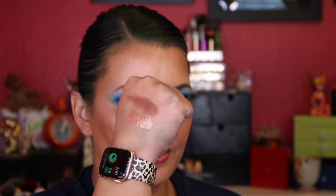are still great. Now, I do feel like if it is a shimmer that I like, they are a little on the chunkier side. You see how that's really shimmery, but it does have some chunk to it. So that is my opinion, but Natasha's mattes are freaking phenomenal.